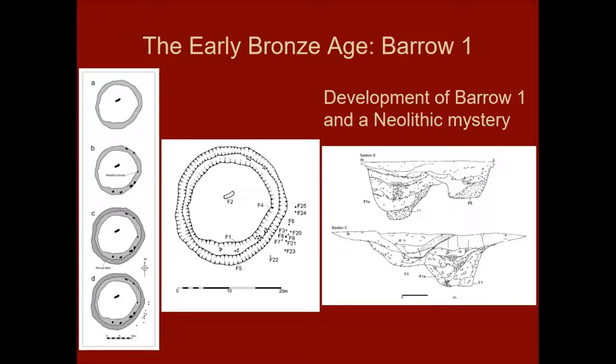As I said, after a while, the original ditch began to silt up, but not before a number of charcoal deposits were laid in the ditch itself. And these have been radiocarbon dated. They're contemporary with more or less the original use of the monument. The original interpretation of these was that they were evidence of transient occupation, and that people were using the slightly infilled ditch as a shelter for having hearths and things like that as they were moving around.